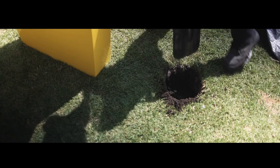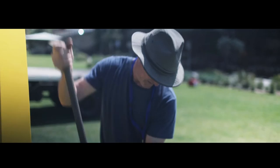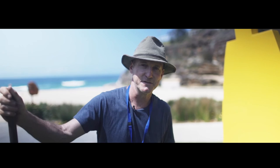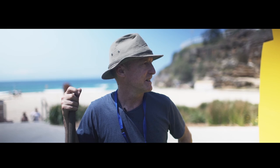This is part of the engineering of putting a work into a public space. We're going to pick the sculpture up, pour some concrete, and then lower it down into those concrete footings. So it should be pretty good. Hopefully it won't take too long, and hopefully it doesn't get any hotter.